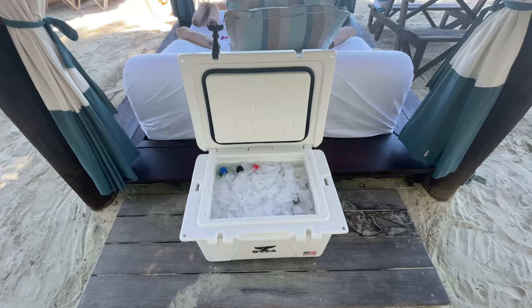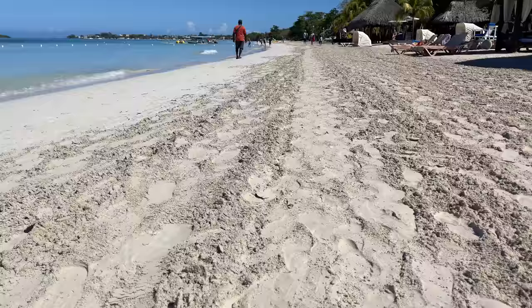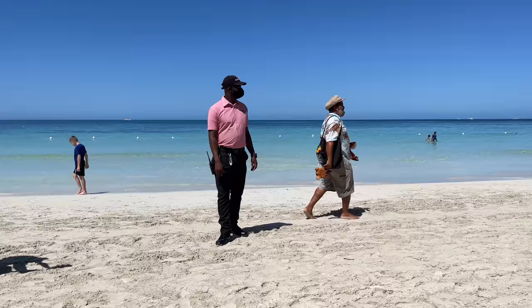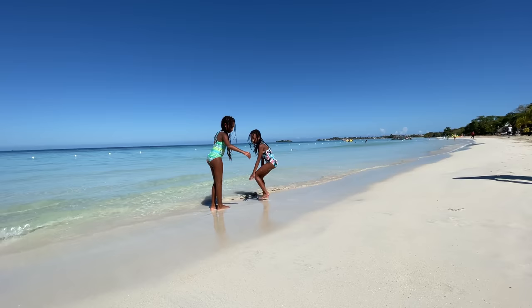They provide you with a cooler that's pre-stocked with water, sodas, beers, and of course the cabana concierge comes by to take orders for food or other drinks. Now, one thing to know is that this is a public beach, which means that there are quite a lot of vendors walking around selling their wares, so be prepared to be sold to, because it's probably going to happen. But the resort stations quite a few security guards along the beach to keep an eye on things and make sure that the guests don't get hassled too much.